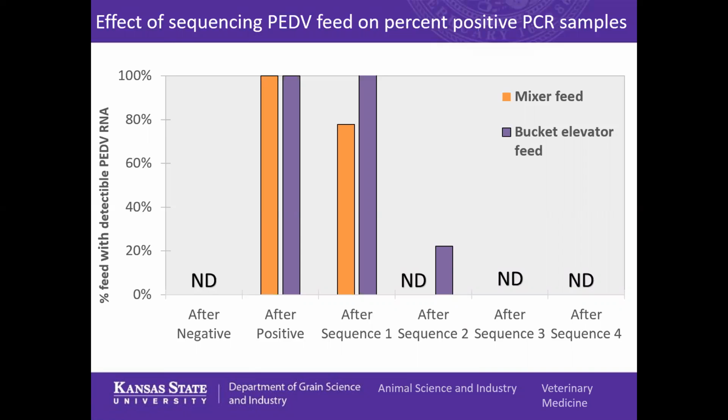There was a decrease in the mixer feed after sequence 1, but the bucket elevator feed remained 100% detectable. After sequence 2, none of the mixer feed had detectable RNA. However, there was a significant decrease in the bucket elevator feed. And after sequence 3 and 4, no RNA could be detected from these last 2 feed treatments.